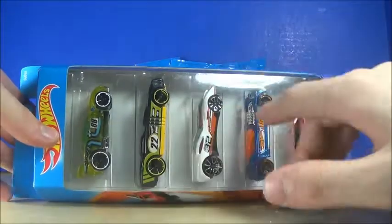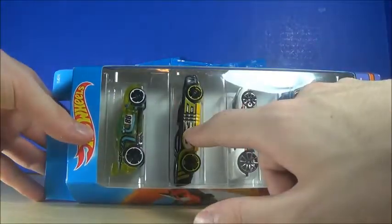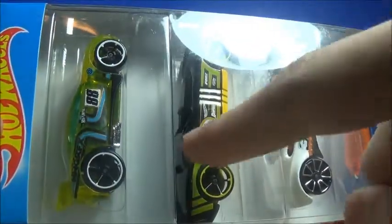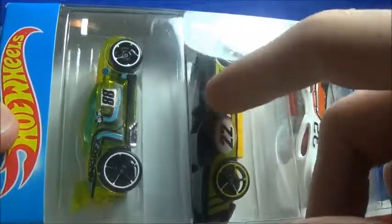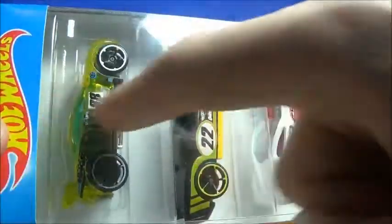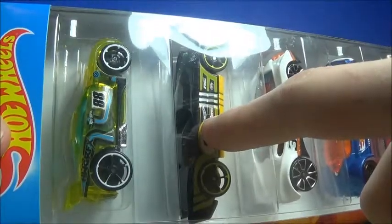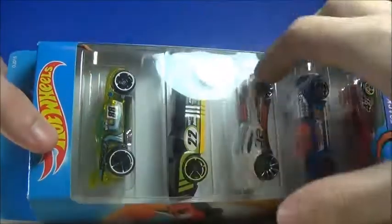This car is fine. This car is fine. This car is fine. This car is missing the windshields. And it's not like it's just been snapped off and it's in there just moving around. It's not even in the set. It's nowhere in the set. It doesn't have the windshields. So this is an error! And I'm going to keep it sealed.